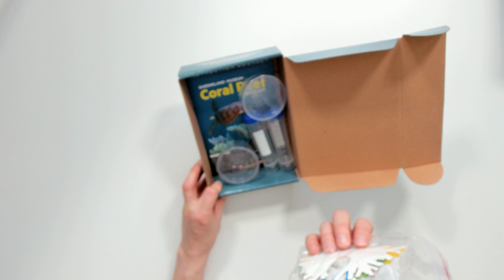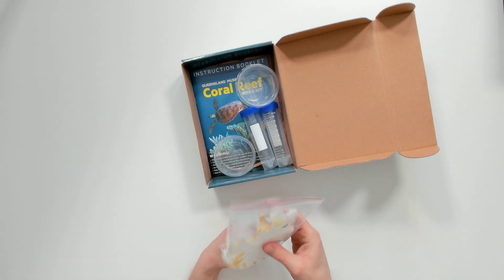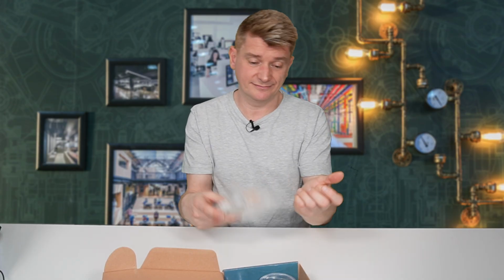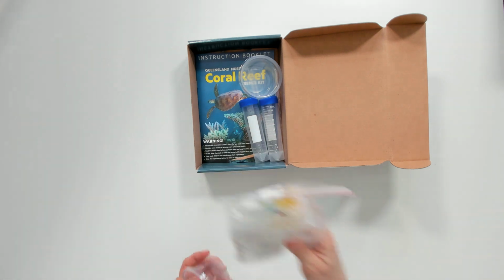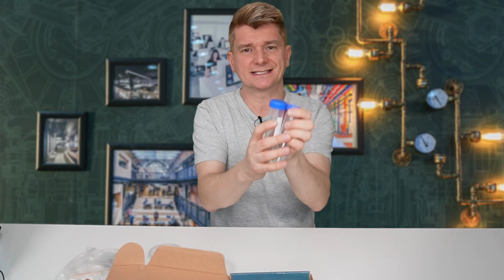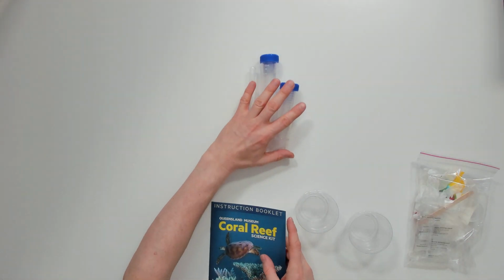Let's open up. It is literally a grow your own crystal coral, or tree as we would call them before. Okay, let's stay open-minded and try it out. Inside this kit we've got some stuff: plastic, more plastic, more plastic, and an instruction booklet. Let's check the instruction booklet out.